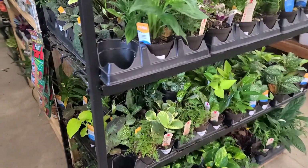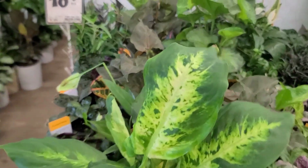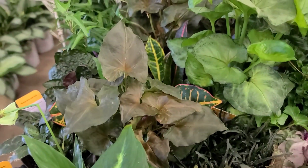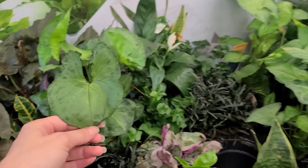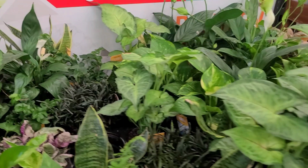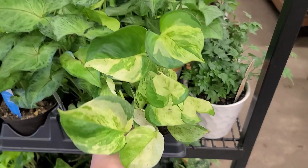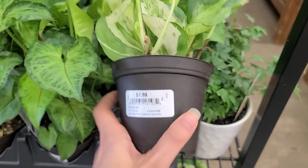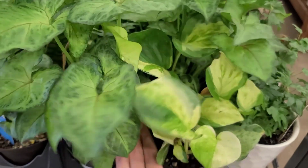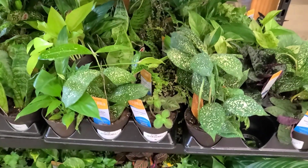Anyway, so we have all of the assorted foliage here from Costa Farms, some Dieffenbachia, some Syngonium. The dark one is called Maria. There's some snake plants, my cat is here, you can probably hear him, some Mandula pothos hiding in here, and these are all $7.98. So never mad about finding the Mandula pothos.